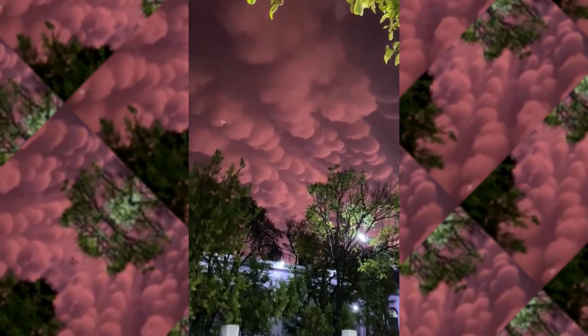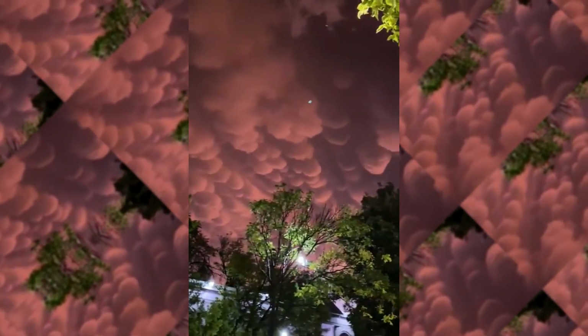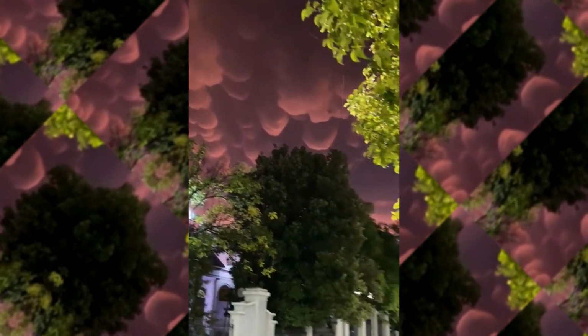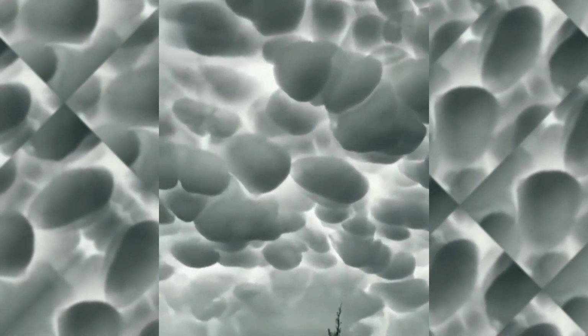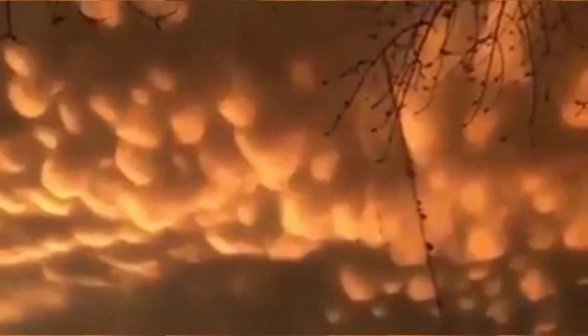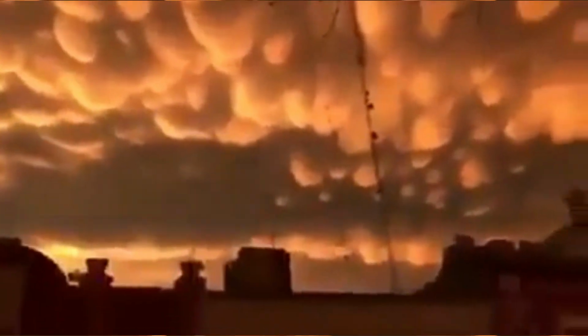Mammatus clouds. Mammatus clouds are some of the most unusual and distinctive cloud formations, with a series of bulges or pockets emerging from the base of a cloud. The shape of mammatus formations can vary widely, from the classic protruding shape to a more elongated tube suspended from the cloud above. Mammatus clouds usually form in association with large cumulonimbus clouds.